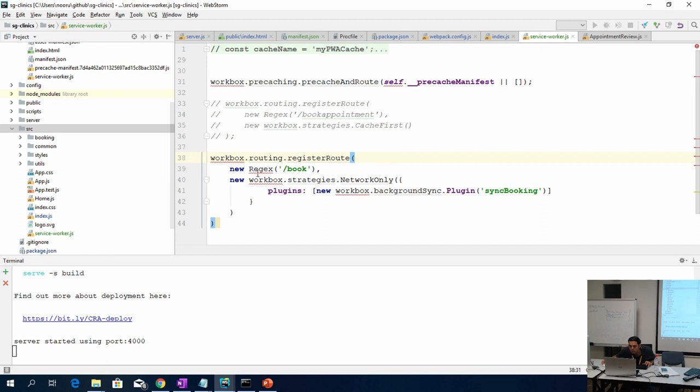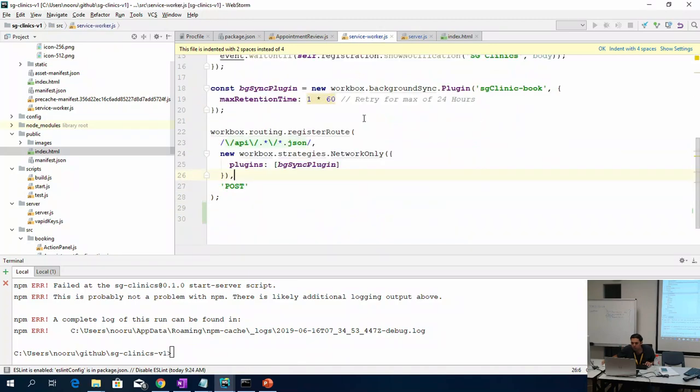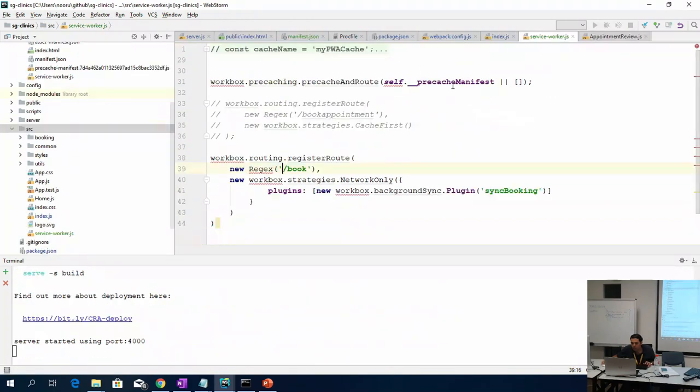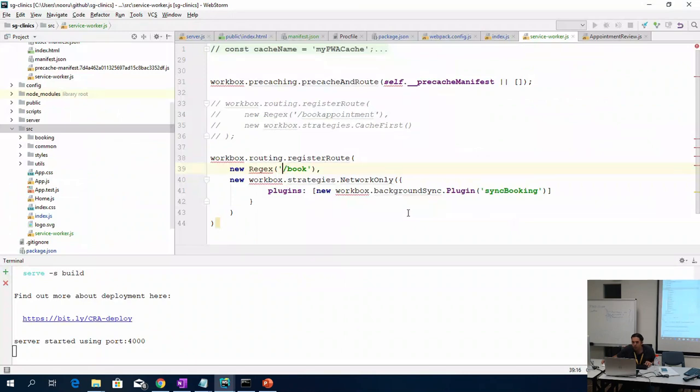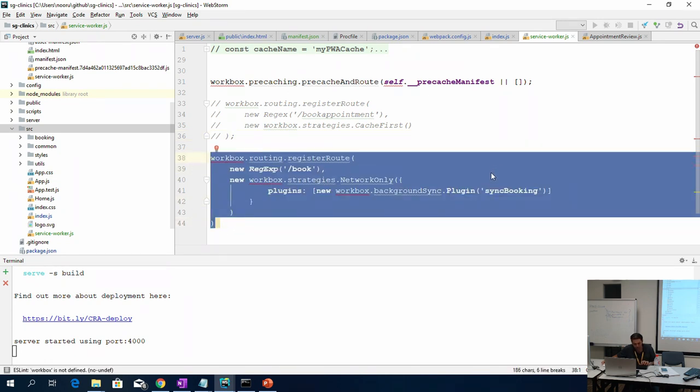Wrong here, register, some typo. Let me copy it over here. Oh, sorry, the library name is different. Change the regex to regexp.